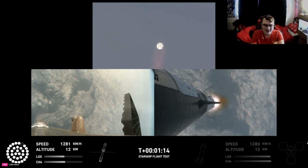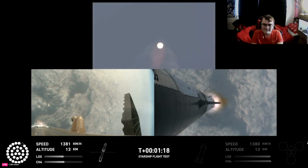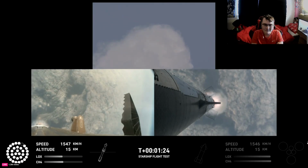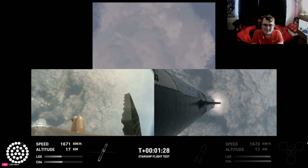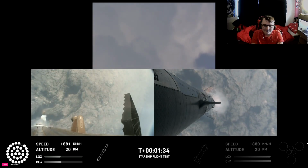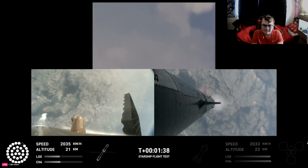Vehicle supersonic. Starship now flying faster than the speed of sound. Still 32 out of 33 engines. All right, so you got a couple of views. You got some ground trackers in your top camera there. You're looking down from the top of the booster in the bottom left, and then a camera in the top flap of the ship looking back in the bottom right. So getting a couple of different looks as Starship heads uphill.